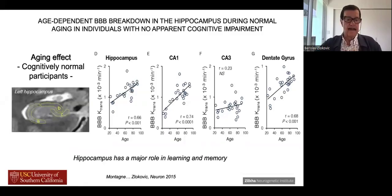And the first observation that we made in 2015 is that in the aging brain, we see in the hippocampus, which is a region of the brain with a major role in learning and memory, a progressive increase with aging, which correlates with what has been previously shown with progressive synaptic dysfunction. So here we have an aging effect in individuals between 20 and 90 years old, and not just in the hippocampus altogether, but also in a region of the hippocampus and subregions, CA1, CA3, and dentate gyrus.